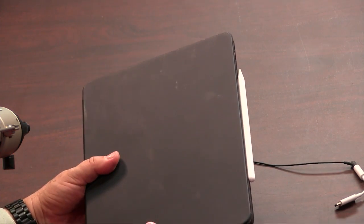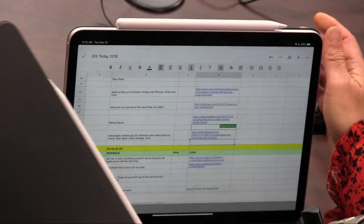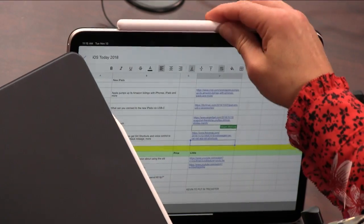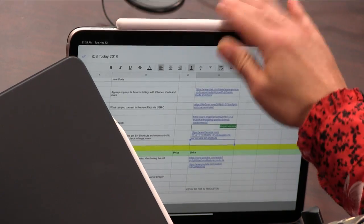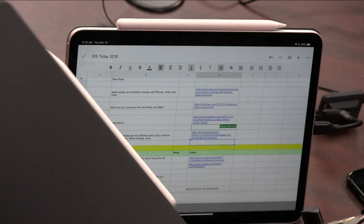I got the 12.9. I like... Go ahead. I know you're going to want it, but just take it. You'd think it'd be better for productivity because of the bigger screen. I mean, that's the size of the MacBook Air screen. But I do like how easily this fits in my purse. Yeah. And this doesn't fall off my purse like the Surface Book pen. The Surface pen would always fall off in my purse. This hasn't fallen off. Okay. I like the flat side.